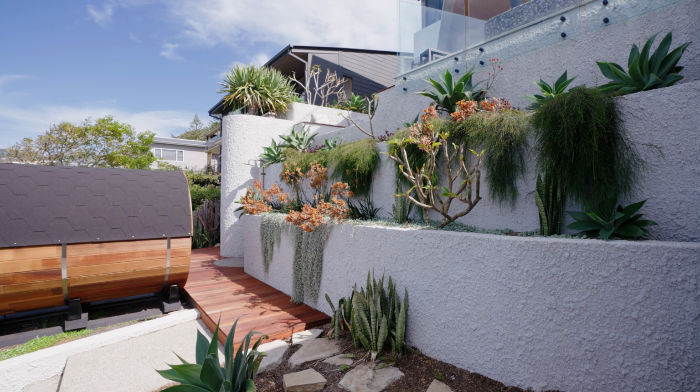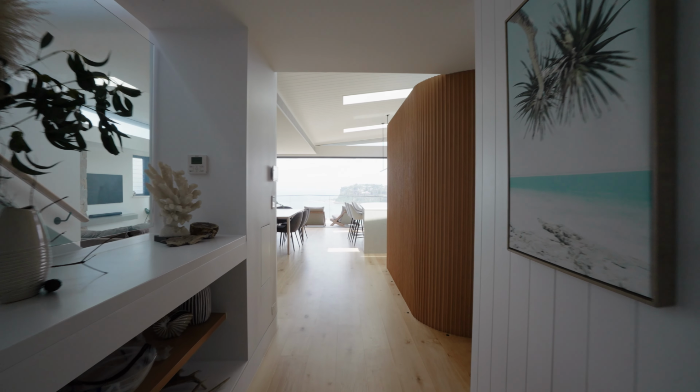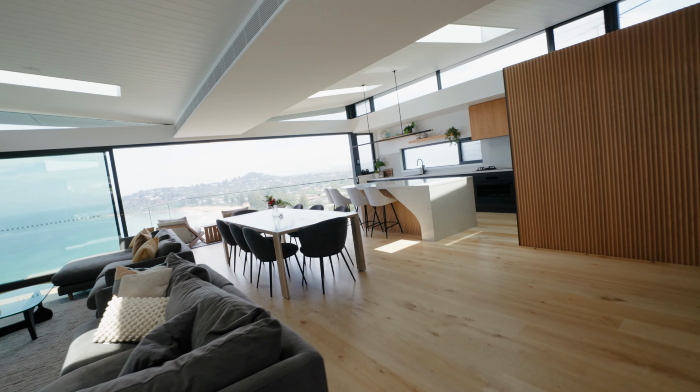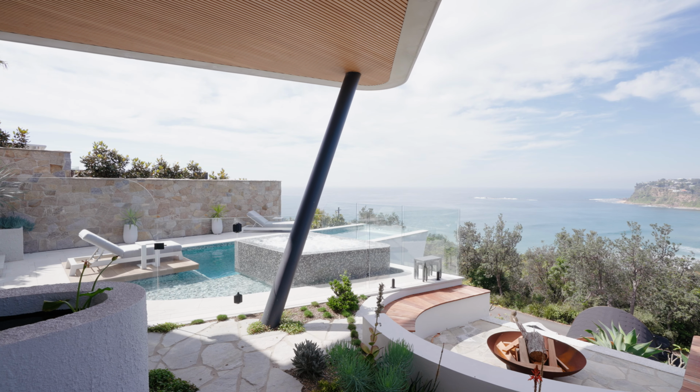The other challenge with working on a steep site and a multi-level house is making sure it all connects. And I think this house flows extremely well, but that was a challenge in the design, to have a family house with all the attendant outdoor spaces that all connect and flow from one to the other.